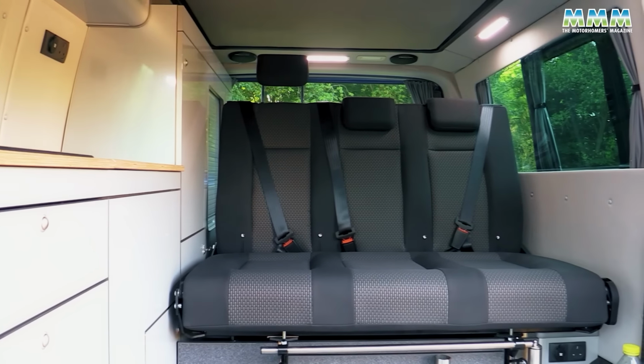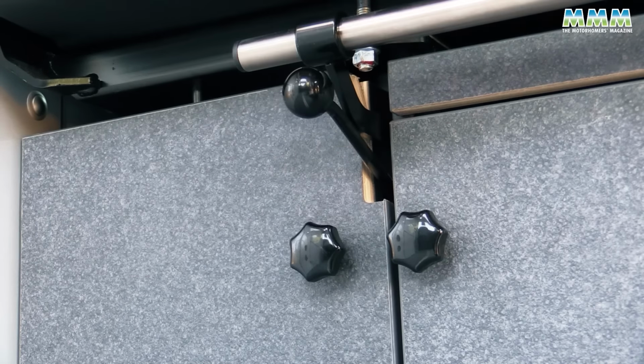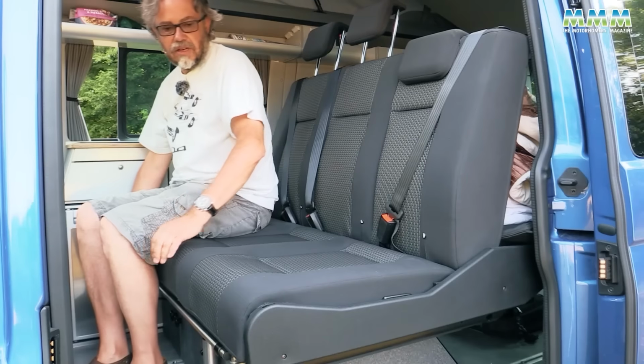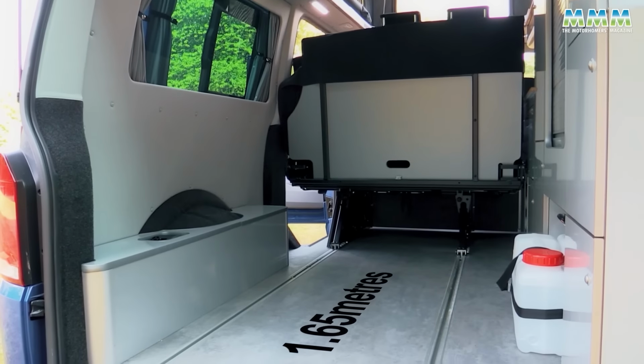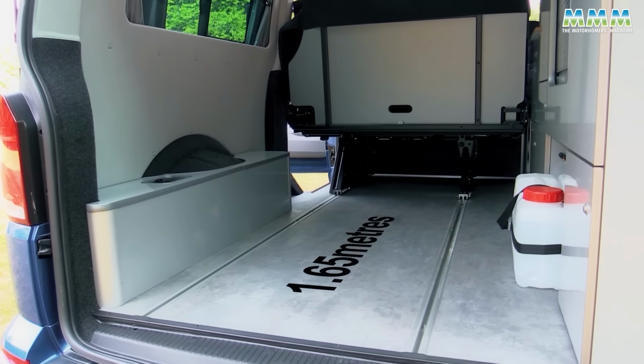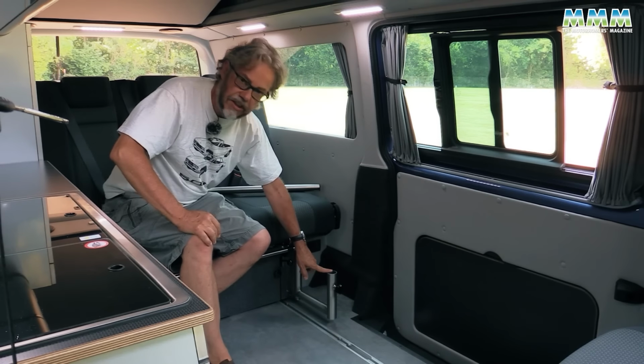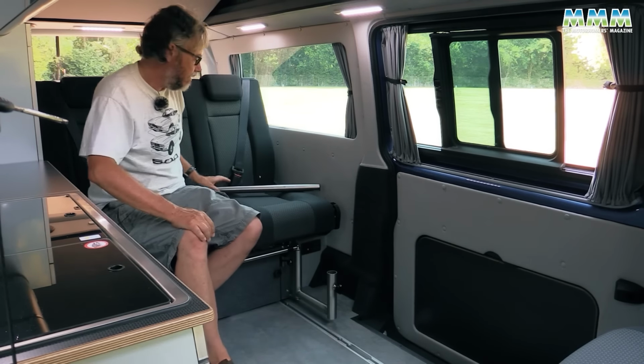Furniture is very nicely finished. Release these two catches and lift up this bar and it simply comes all the way forward. It's about 1.65 metres or 5'5" long. The table mounts into a bracket on the front of the seat.